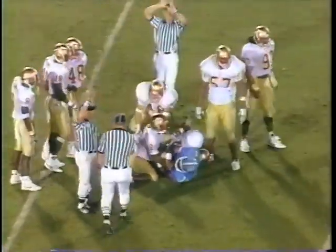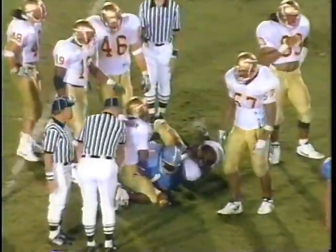Got it complete. Corey Holiday. Ball comes loose, but he was down. That's 3 catches for him now.